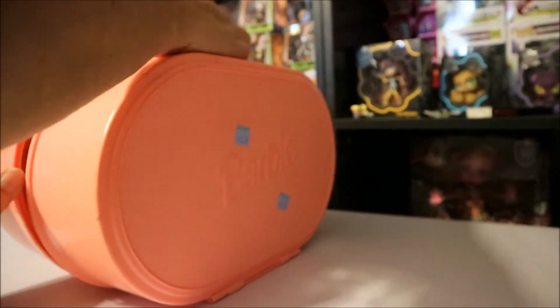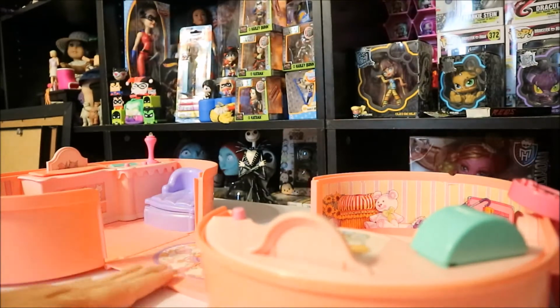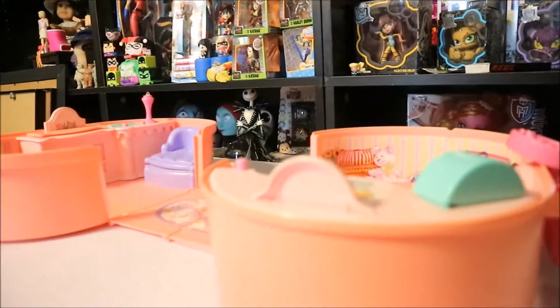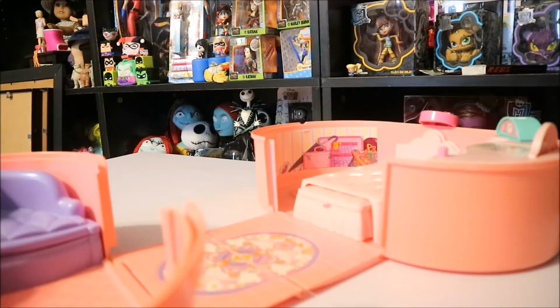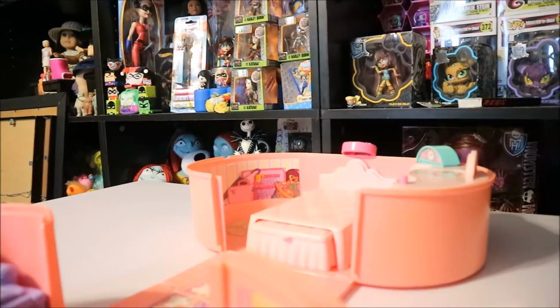It's like a dollhouse, a travel dollhouse. It's an RV kind of thing. It would be cool if our RV could just do that. Okay, so here's how it works.